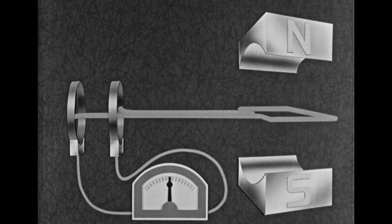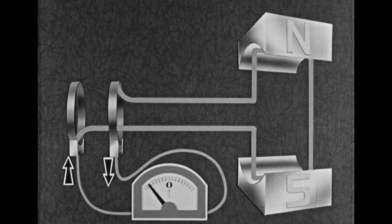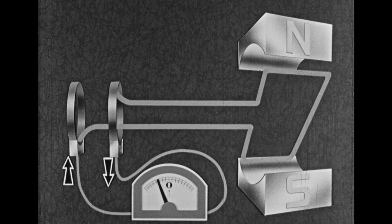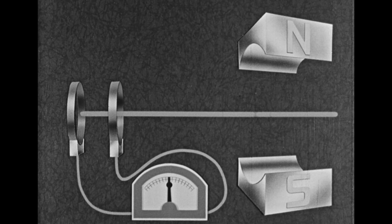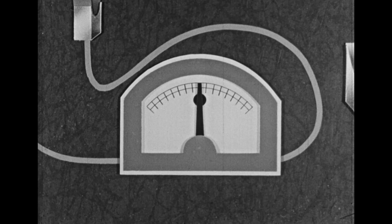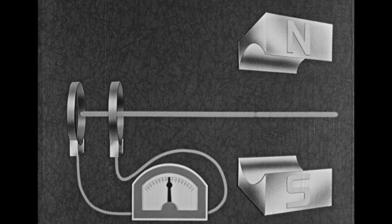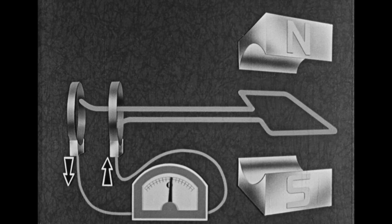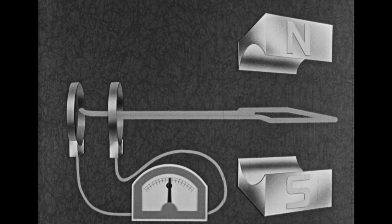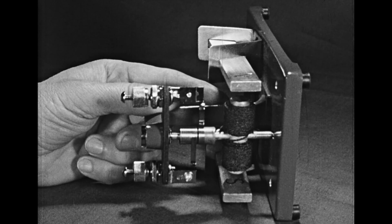As the loop continues to rotate, it starts to move across the field again, and current flows once more, but in the opposite direction. When the loop again moves out of the field, no voltage is generated, so no current flows. Follow the reversal of current once more as the loop moves across the field. We call this continuous reversal of current an alternating current, or simply AC. We've been generating an alternating current with the model generator.